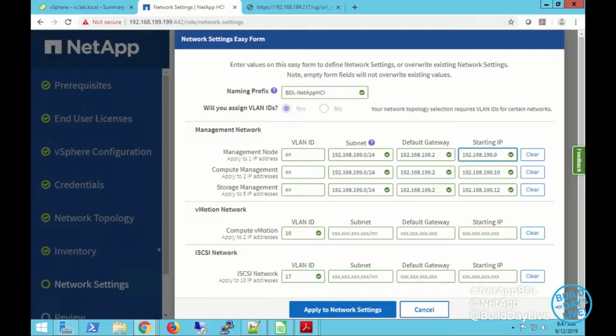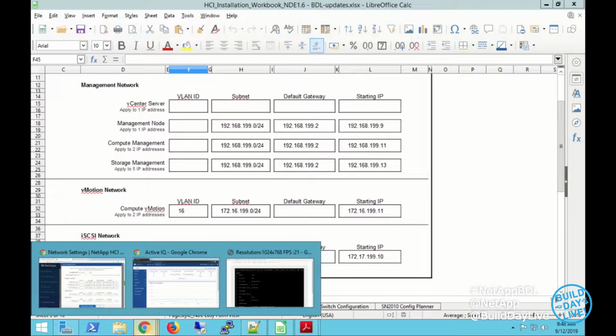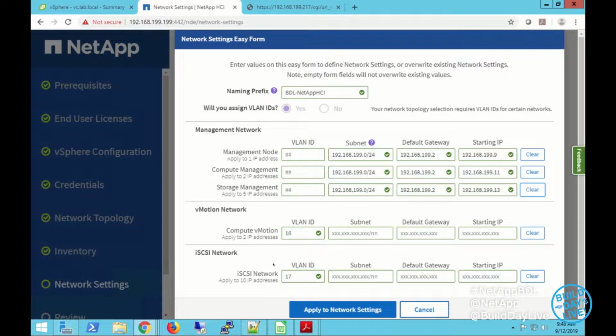Sure. So it's filled out all of my compute and storage management addresses in here. Let's just double check to make sure that matches up. So because that started at 9, by default it started the next one at 10, but we're using 10 for one of your servers, so we're going to take that next one and make it 11. And now we've got an overlap because compute management is going to use 12 as well, so we need to have storage management go to 13. So internal validation going on all the way through.